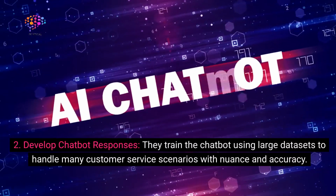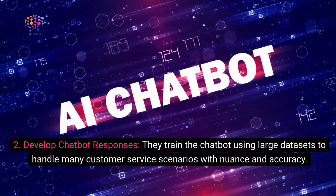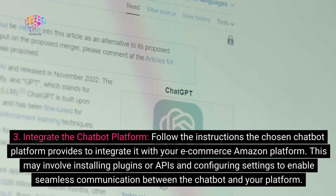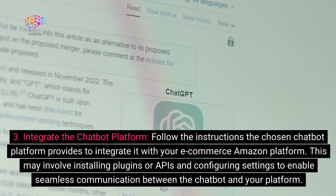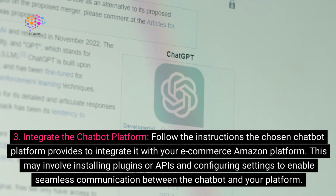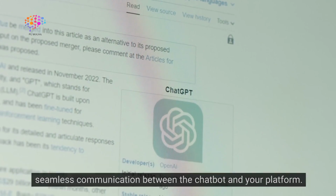2. Develop chatbot responses. Train the chatbot using large datasets to handle many customer service scenarios with nuance and accuracy. 3. Integrate the chatbot platform. Follow the instructions the chosen chatbot platform provides to integrate it with your e-commerce Amazon platform. This may involve installing plugins or APIs and configuring settings to enable seamless communication between the chatbot and your platform.